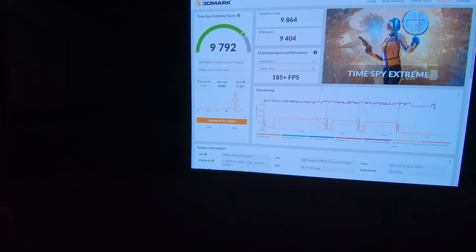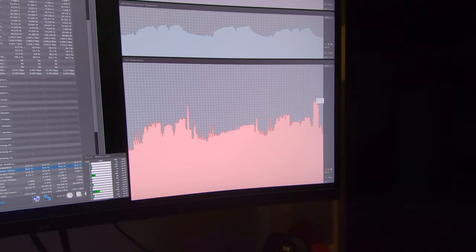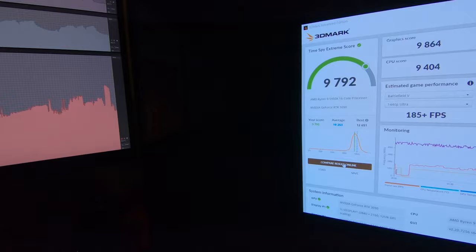And there we go. A 9,792. Here are the temperatures. Looks like CPU hit a little over 70 degrees. GPU memory, 72. And the GPU, 61-ish. Not too bad. Do a quick compare here.